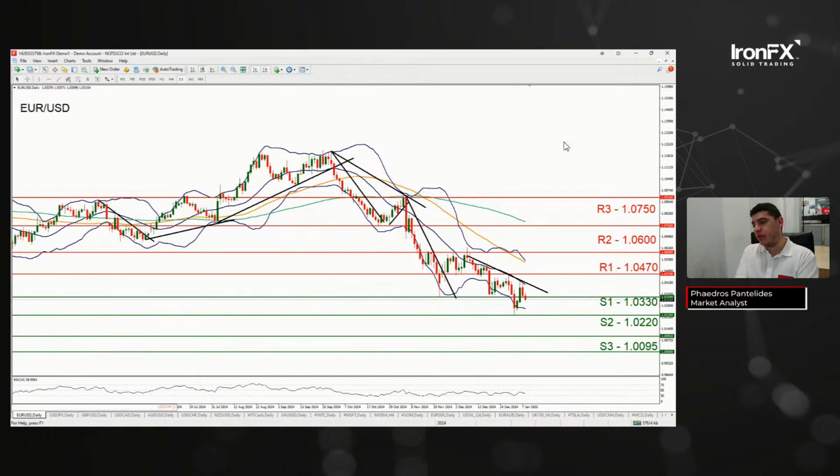Validated yesterday with the pair returning to break above and now having broken once again below that S1 level at 1.0330. Now, we were maintaining a bearish outlook for the euro. However, following the release of the eurozone's preliminary HICP rates, we saw a strengthening of the euro. So that was roughly on this particular candle, which we're seeing during yesterday's live.